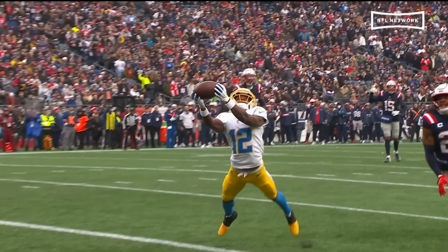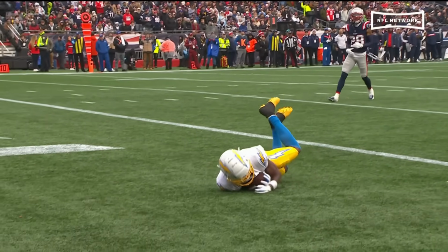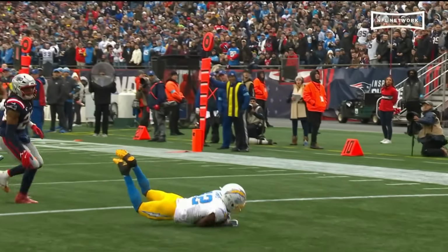Another. Gives the Chargers the early lead. Absolutely beautiful throw. Does he definitely catch it? Yeah, I think he did. He got that arm and wrist underneath the ball before he made impact. Remember, you have to survive the ground.